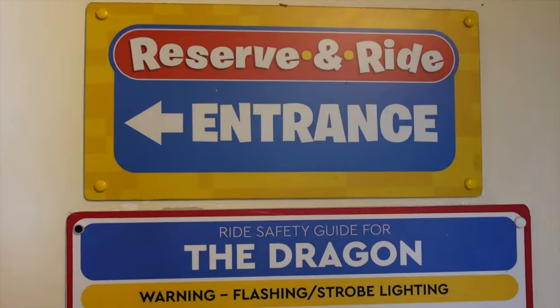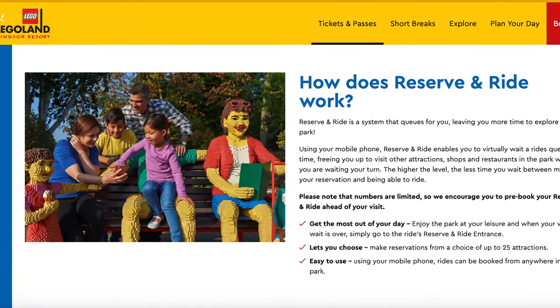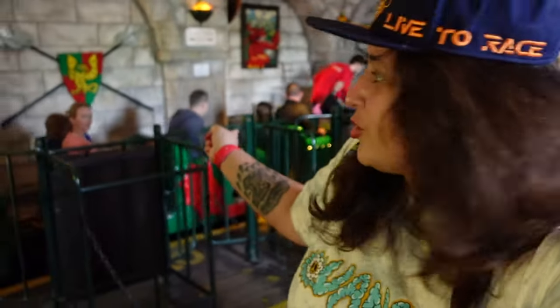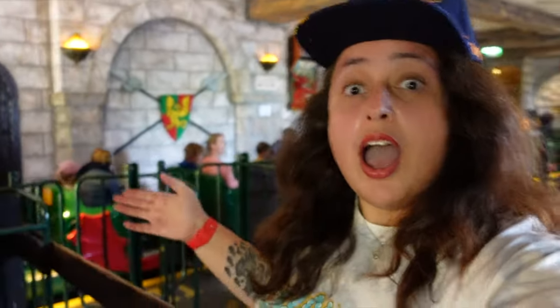The system is officially called the Reserve and Ride, and it's basically like a walk-on. If you pay for VIP, which thankfully we were kindly gifted, you get to come straight onto the ride. The attraction is just there, which is the roller coaster, the Dragon. You can't film on any of the rides here at Legoland, so I'm going to leave you and see you afterwards.